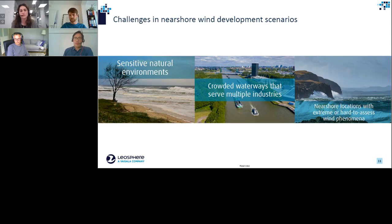And of course, with this kind of nearshore wind development, there are certain challenges that are coming in these kind of scenarios because of the certain sensitive natural environments. These kind of areas can be crowded because they serve different industries such as fishery and shipping. And also, there are sometimes hard to assess wind phenomena. So we are looking for a good solution to still perform accurate wind resource assessment.